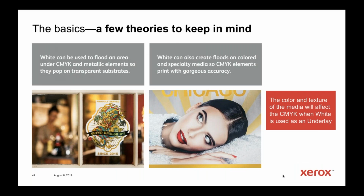And then with white, just like we looked at with metallics, white can be used to create a flood of an area. So thinking back to our window cleaning example that Nikki described earlier, especially when you're using a transparent media, you could create a flood underlay so that CMYK and or metallic artwork sits on that really nicely, and you can create some really nice window graphics on that media.